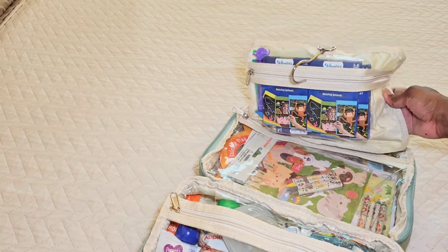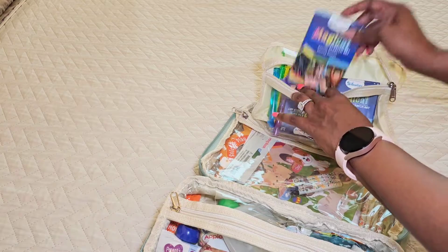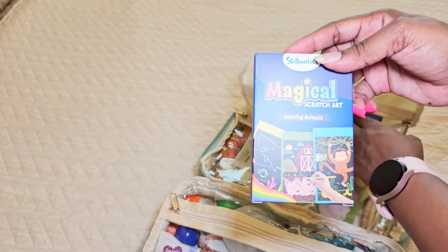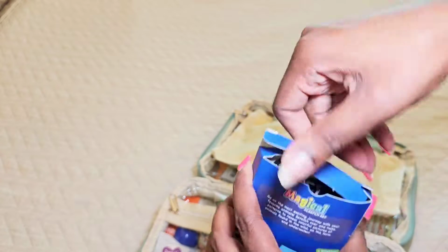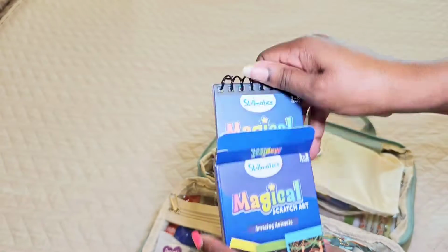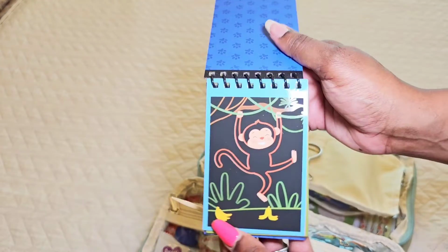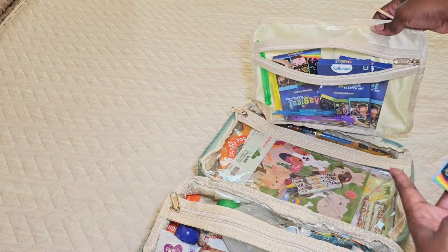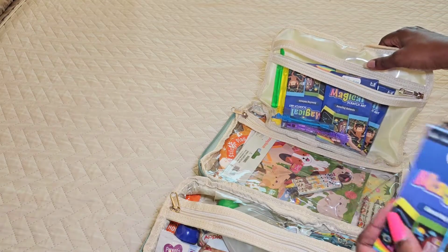Okay, so in this last flap here, I do have even more activities. I have these little scratch art books. Each one of these has a book and a pen, like a little wood pen, to keep the kids busy again. Each one gets their own little scratch pad. A couple of those, 3 or 4 in there, in case, again, other kids need things to do too.